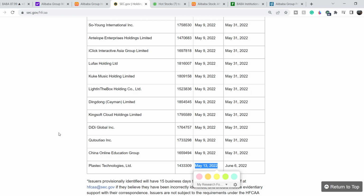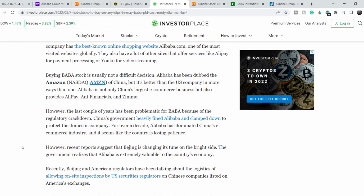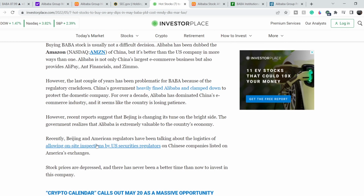the actual delisting of these companies, because all in all, let me show you the recent news that Beijing and American regulators have been talking about the logistics of allowing on-site inspections by US securities regulators on Chinese companies listed on America's exchanges.